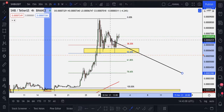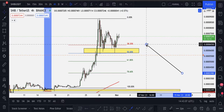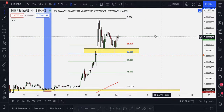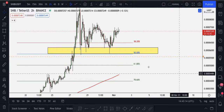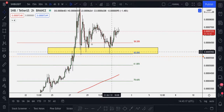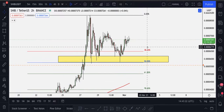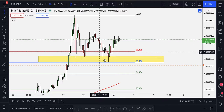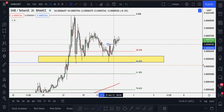For the pullback, take your Fibonacci, wait for the pullback, and once you see a rejection and it starts forming support, that's when you enter for a long position. In this case, Shiba had a perfect 50% retracement rejection. Most of the candles closed at the 38%, and now we are seeing bullish market structure has been formed. You can see we broke past this previous market structure over here. Let me make that thicker so you guys can see it.